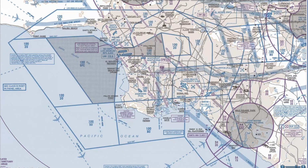This tutorial is structured just a little bit differently from my previous videos, but just in the sense that I divided it into two separate parts. One video for the overview and planning, and then a separate video for the flight itself. So let's start off by talking a little bit about what Bravo airspace is and why it exists.